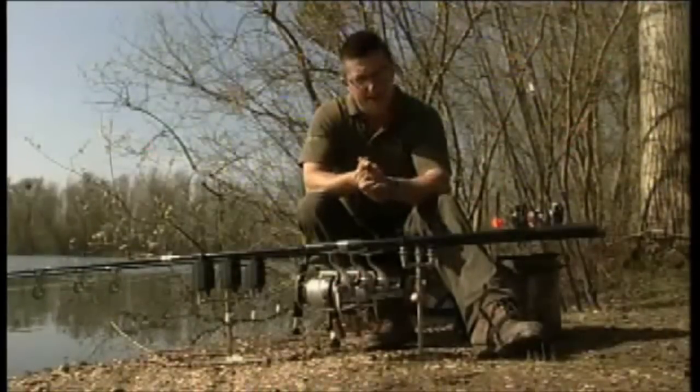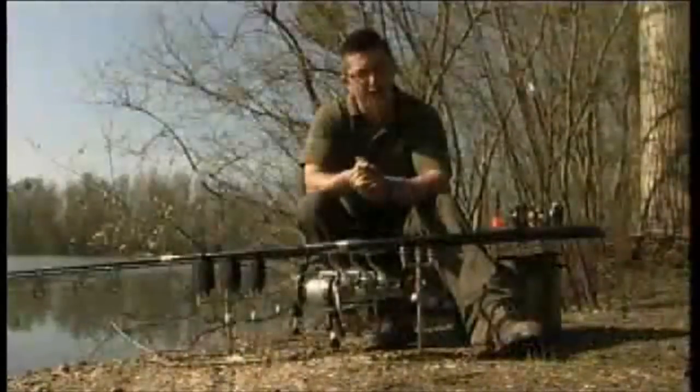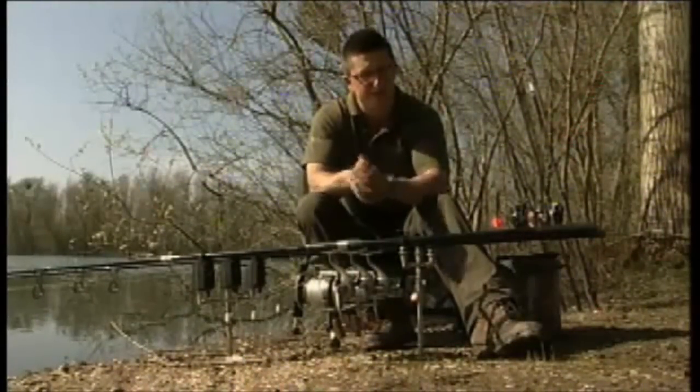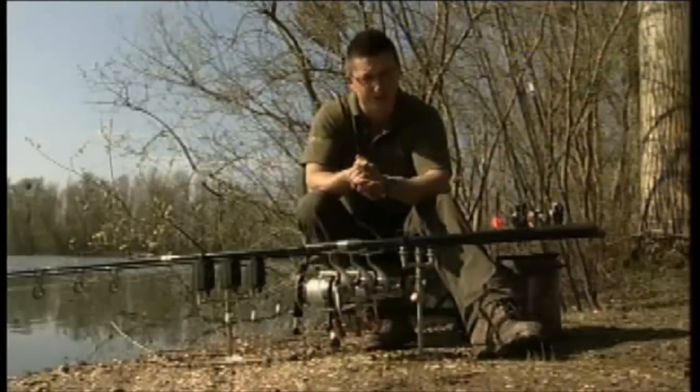Good morning, and as you've probably guessed, we've changed venues. We've left Maison and we've come over to Sky Lake, which is just east of Paris, to finish off carp tackle tactics and tips. But don't worry, we're going to go back to Maison periodically because there are some more whackers that we haven't shown you yet.